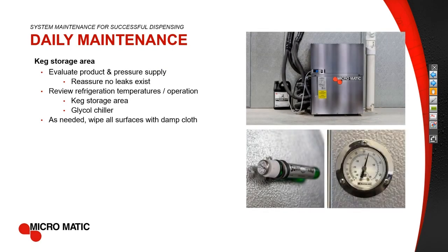So daily, just things we can do every day, some minor stuff. It's not going to take your whole day, but consider the kegs in the walk-in cooler or the keg box. What's going on there? Are they empty? Are they ready to go? We can check our pressure supplies, our gas, whether we're using CO2 or a blend or something else. One of my famous, maybe not so famous, sayings is no gas means no beer. If we're out of gas, or it's turned off, that's going to be an issue.